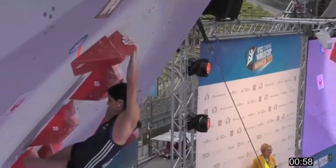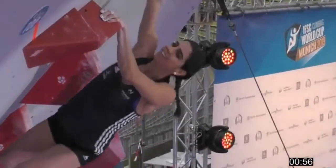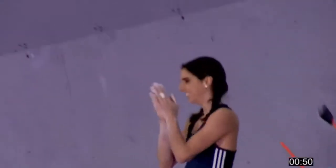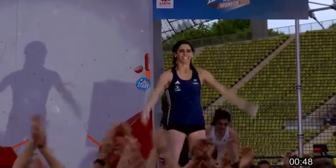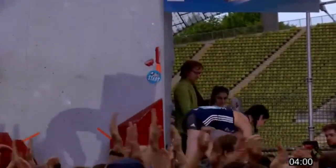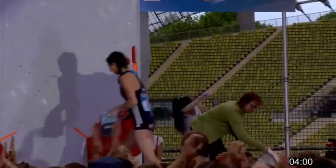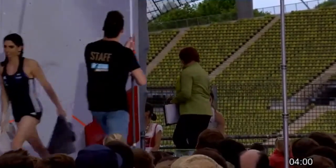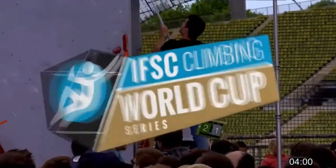She got it second go. If it wasn't for that slip, it might have been first go. But as it is, in front of this huge Munich crowd, she finishes the final with 4 tops, and all she can do is watch as Janja Garnbret comes out. Fanny Gibert is going to be at worst second here. Maybe first. Janja still to come. Mia Krampel still to come.